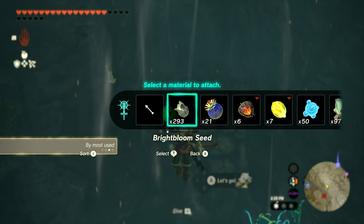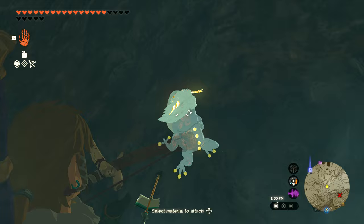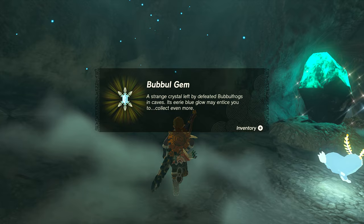Okay, so if I go through here, what's gonna happen? All right, let's see, bright bloom seeds, good, good, good. Oh, there it is, there's the little monster I wanted. Thank you. Now, if there happens to be a shrine or something else in here, I'll have to get it a different day. For now, I'm just here for the bubble gem. But I guess I could still go up and grab a couple more bright bloom seeds or something.